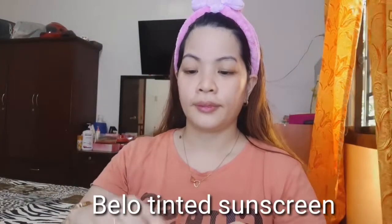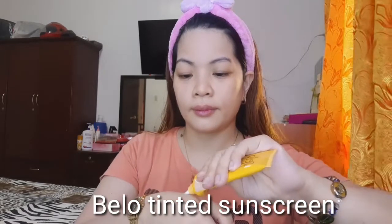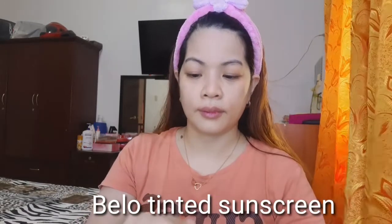Okay, so for my base, I'll be using this Belo tinted sunscreen. Since this is summer, ayan, so dapat may sunscreen tayo sa face. And maganda yung coverage nito kahit sunscreen lang siya. This has tone adapting technology also.